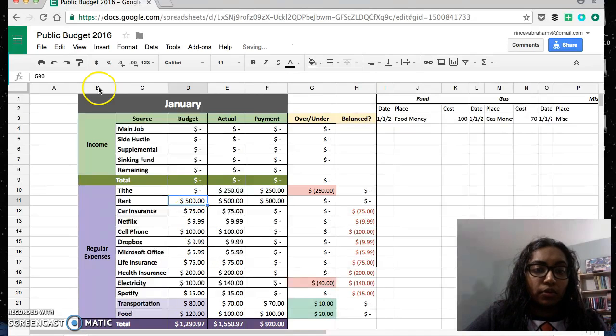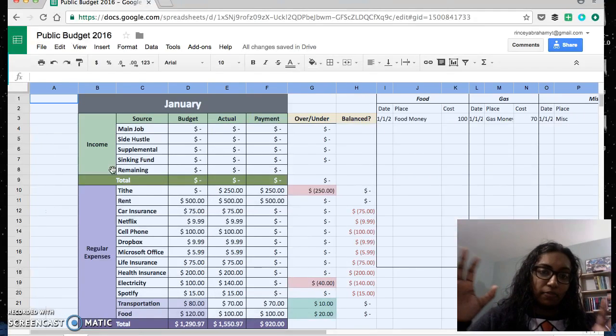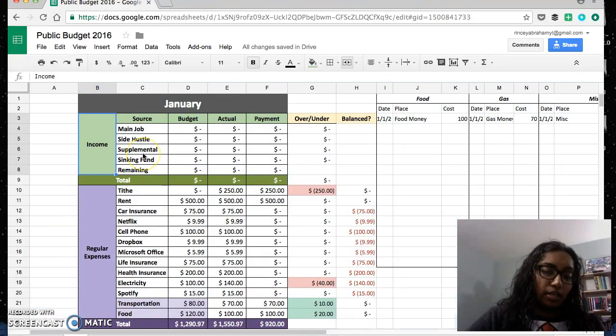So usually what I would do is before I started the new budget, I would go down to the bottom of the screen. There's no way for you to see this because it's cut off, but you can add tabs. But yeah, I would add a new tab and then I would copy and just like go from A all the way down to S and just copy the whole thing and put it in a new spreadsheet. So I would have a blank one set up for February before I started entering in my numbers.